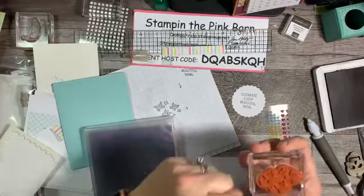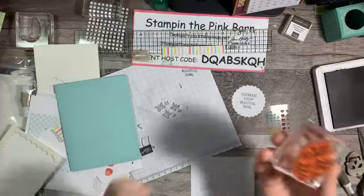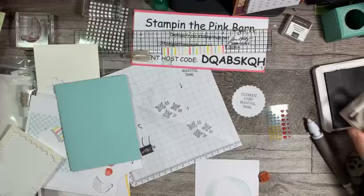Okay, so I'm going to clean all that off and know that when I do this again, I want to make sure I'm very light on it so I don't goop that all up. Okay, now stamp it again. Perfect, no problems.